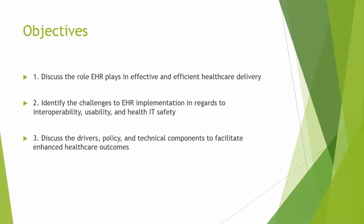There are three primary objectives that will be covered during this presentation. First, I will discuss the role that EHR plays in effective and efficient healthcare delivery. I will then identify the challenges to EHR implementation in regards to interoperability, usability, and health IT safety. And finally, I will discuss the drivers, policy, and technical components that facilitate EHR implementation as a means to enhance healthcare outcomes.